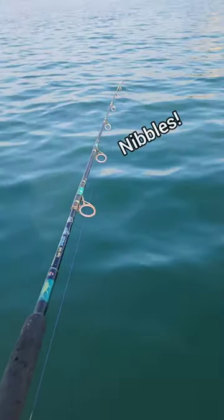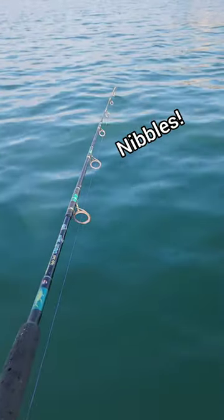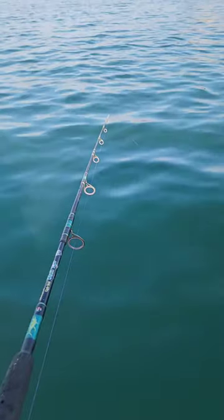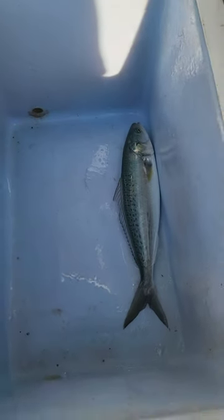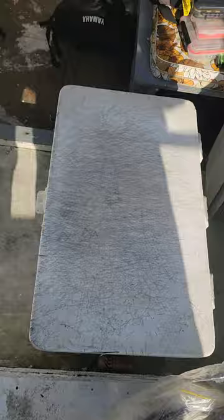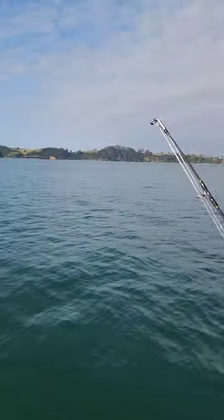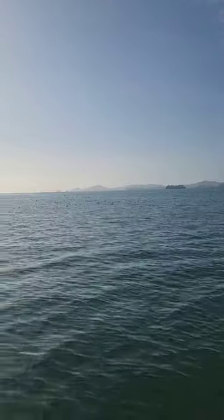Ooh, nibbles. My very first bait's just floating down to the bottom, and whabam! First bait gone down, first kahawai in the bin, and there's little patches of birds just popping up, starting to work everywhere. I think things are going to get pretty deadly, bro.